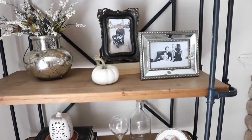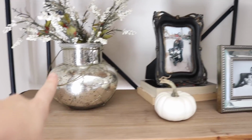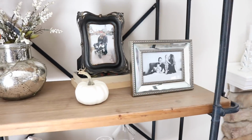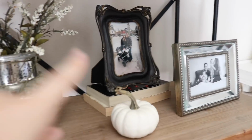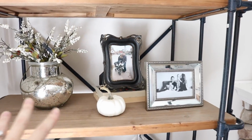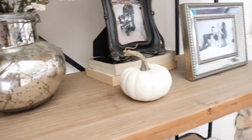And then up top, I have a few picture frames. Again, I went with a black one and a silver one just to keep it cohesive with this mercury glass here. I do want to print some more pictures. All of our pictures right now are really, really old. So I might switch those out, but for now it works. And then I wanted this picture frame to be a little bit higher just so you could see it more and to fill out this space a little bit. So I just added a few books, and I have one little pumpkin right there.